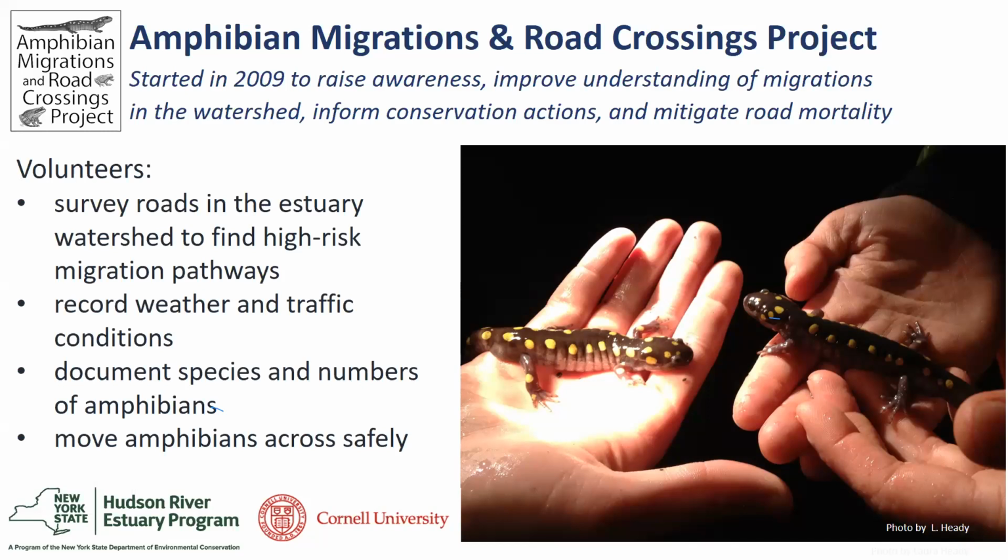It involves getting volunteers throughout the estuary watershed out surveying roads to find where these high-risk migration pathways are, because the estuary watershed is huge and there's many, many miles of roads, and nobody had a database of where these locations were. So thanks to the eyes of volunteers, we're starting to be able to map some of those places. When the volunteers are out, they record weather and traffic conditions, they document the species and numbers of amphibians they're seeing, and they help move them across safely.